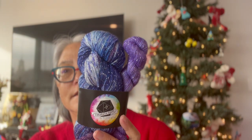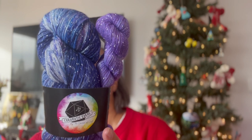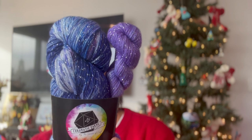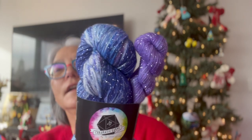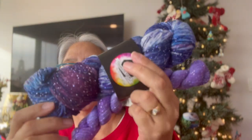I'm not going to yet because I don't know what I want to make with it. Ooh, so this is, I got the Sparkle Sock Set and Arcane Gate is the color. There it is. And yes, you can see those sparkles, can't you? It is 75% superwash merino, 20% nylon, and 5% Lorex, which I guess is the sparkly bit. So that is just beautiful. Let's see if you can see.